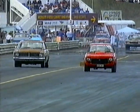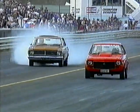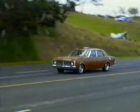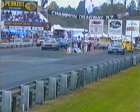It's growing in popularity, and you can see from the juniors starting at age 6, and they were the biggest field at the NZ Drag Racing Association 33rd Nationals. 24 entries started the meeting.